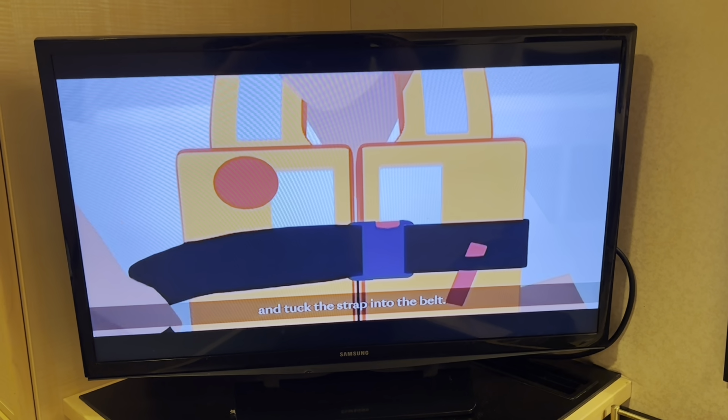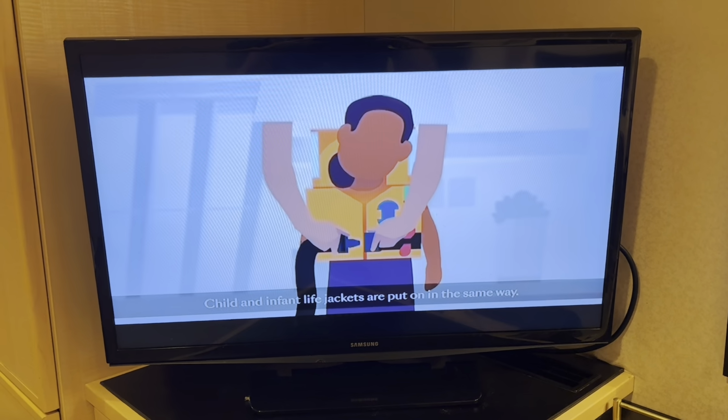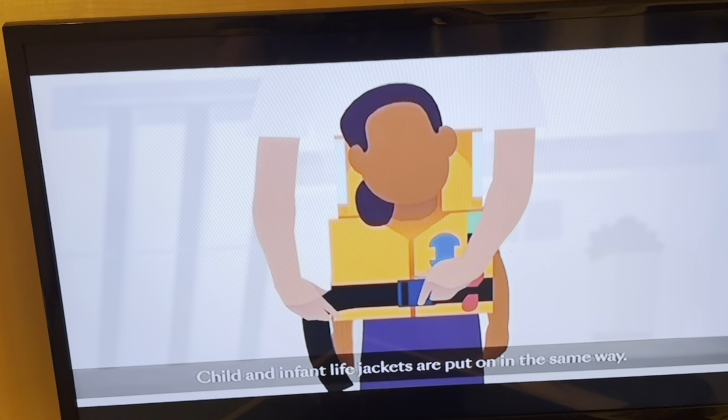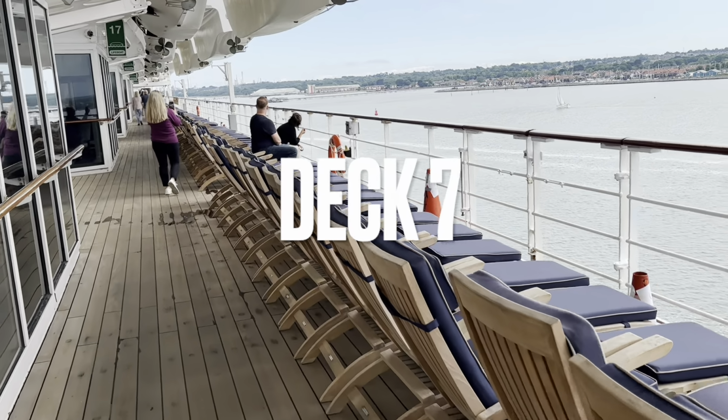Next job is muster, or safety drill. It's a simple process on Cunard. Simply watch the safety drill on the television in your cabin and then zap in at your muster station using your cruise key card. Okay, let's find this muster station.